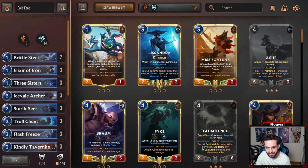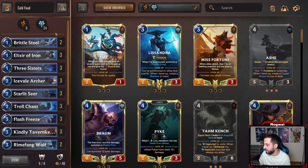And that's basically that. I love Cold Food. It's such a fun deck to play. I never get tired of it, and I want to showcase it again with the recent buff. And hopefully you guys enjoy the matches that I got for today, because I think today's gameplay is just top of the cream, baby. I may be biased, but I think it's that good.